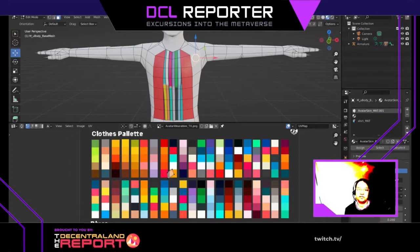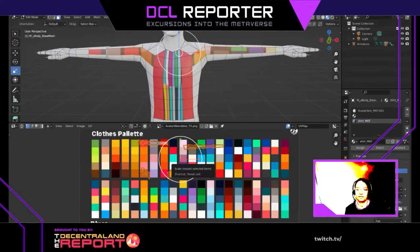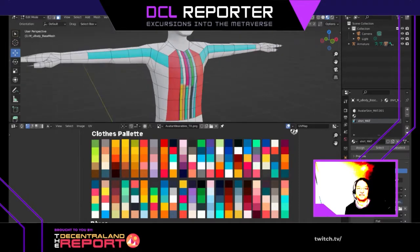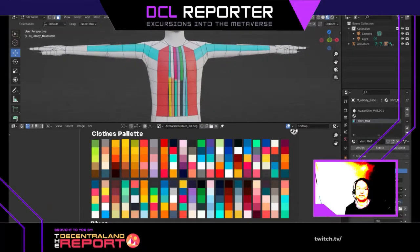Let's say now I wanted to do racing stripes like I did on my own hoodie. Again, you want to assign it to your new material. Now I'm going to select it and scale it down. You hit S and scale it way down, and you hit G to be able to move it. Then, let's say I'm going to do a turquoise racing stripe. So that's looking pretty cool.